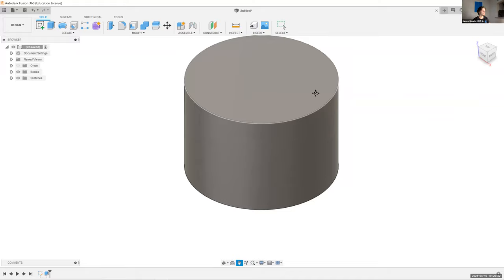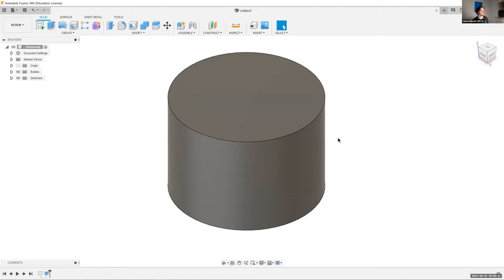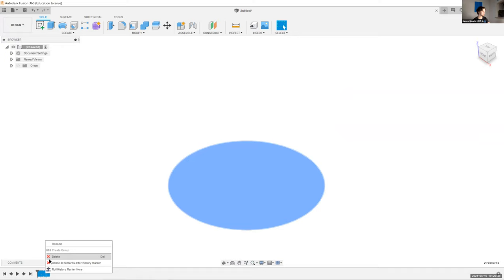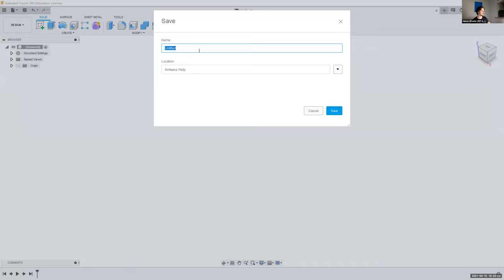So there you go. That is the brief overview of how everything looks. And let's go ahead and begin working on learning some of what we have available here. I'm just going to delete in our timeline. So the first thing we're going to do is we're going to save our document. I am going to call this FOF, Fusion on the Fives. I'm just going to put today's date, but feel free to call it whatever you want, for 1521.